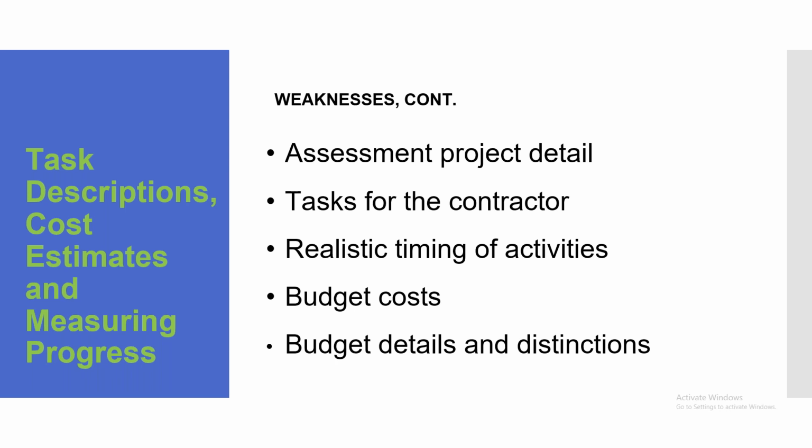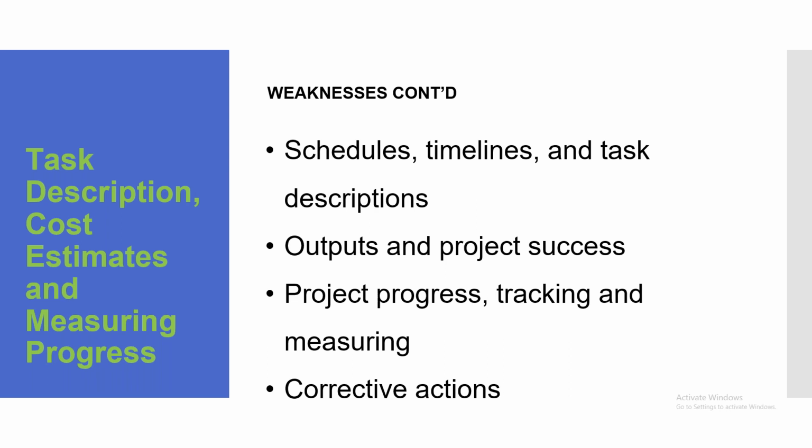And then distinctions are not made between hazardous and petroleum activities, nor the distinction between phase 1 and phase 2 activities. Project costs lack correlation with the proposed tasks. And then finally, under the task descriptions and cost estimates, failing to provide schedules, timelines, and task descriptions. The specific outputs are not discussed in detail, and how these outputs would lead to project success and completion.